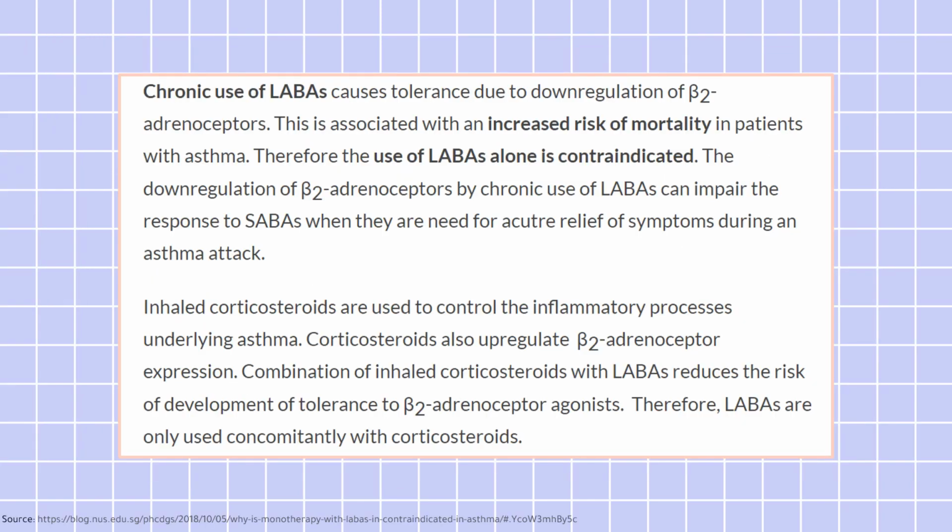Now, this is an interesting point in which we learn that chronic use of LABAs will cause tolerance due to downregulation of the beta 2 adrenoreceptors. This is associated with an increased risk of mortality in patients with asthma, and this is the reason why the use of LABA alone is contraindicated. I used to have trouble remembering this important point, but once you understand the background, you will be able to retain this information better.